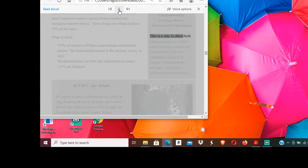Gamesmanship: ovarian mass and endometrial thickening. This is a way to show both endometrioid CA, which often has both ovarian and endometrial CA, and granulosa cell tumor, which produces estrogen and causes endometrial hyperplasia.